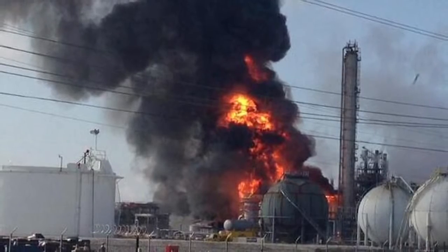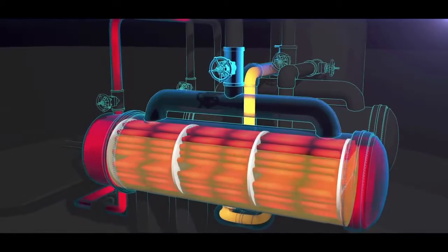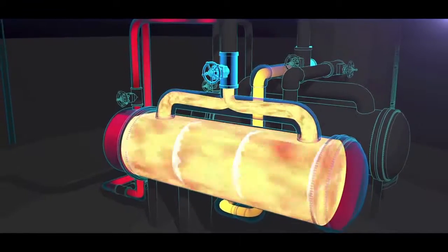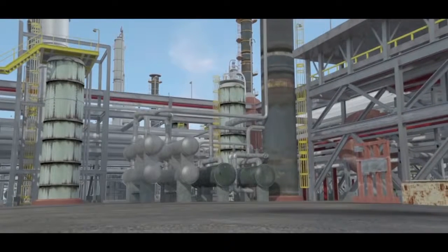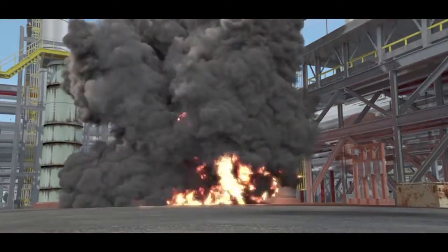The CSB found that in the following 10 years, Williams performed 3 process hazard analyses, or PHAs, in 2001, 2006, and 2011. None of the PHAs sufficiently identified or controlled the reboiler overpressure hazard. An internal recommendation from the 2006 PHA stated, "Consider locking open at least one of the manual valves associated with each of the propylene fractionator reboilers." While that recommendation was marked as complete, the CSB found that it was not implemented as intended.